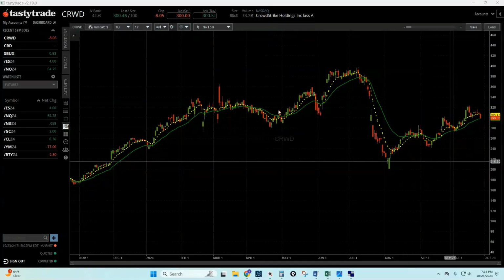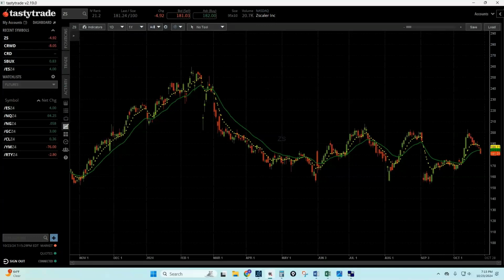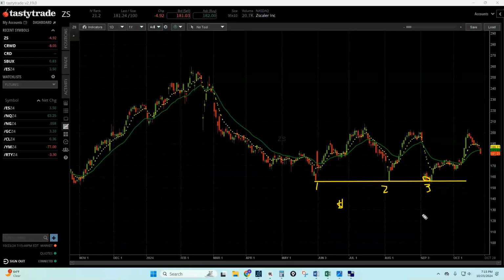So again, these are just some of the ways and strategies that we talk about all the time. And I'll leave you on this. Zscaler was another one. And here's when someone tells you technical analysis doesn't work, tell them that's not possible because Brad showed us. I bought Zscaler here because there was 1 touch, 2 touch, 3 touch. And again, what is support? Demand, folks. They take dollars and they buy shares. And that's exactly what happened.